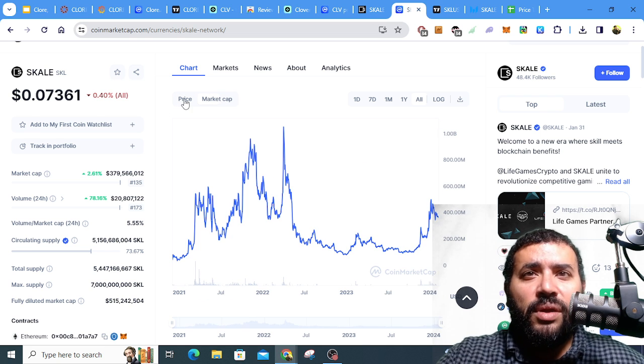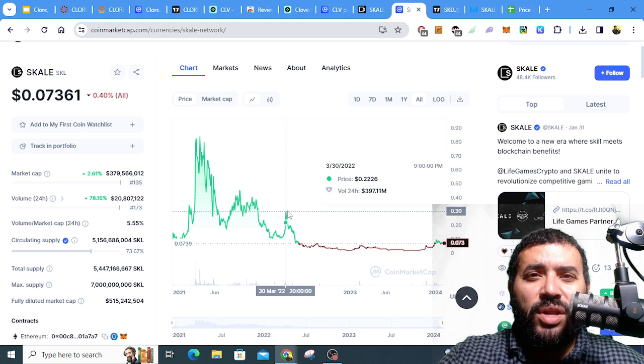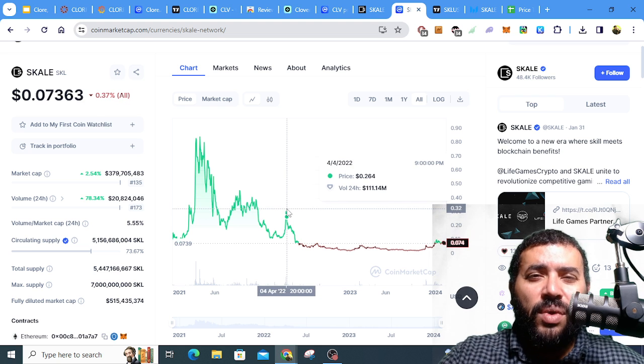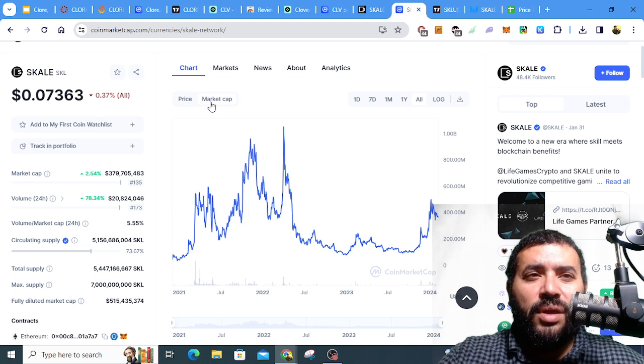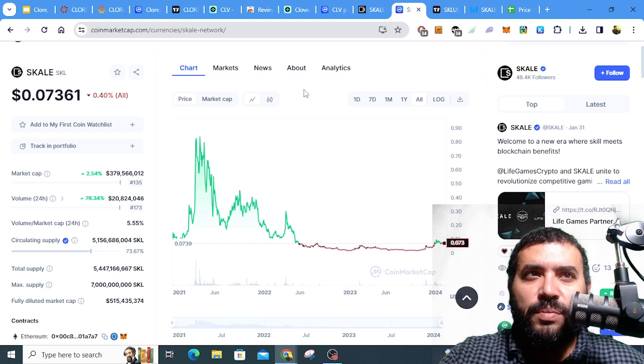But price, market cap, you got to go back and forth with that. You can see this lower high right here in 2022, that big run up that we saw right there. It's an all-time high in market cap. That's what happens when you have a supply as inflationary as SKALE's has been. Nowhere near a 100x, but I do like it.